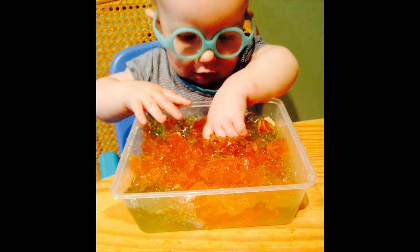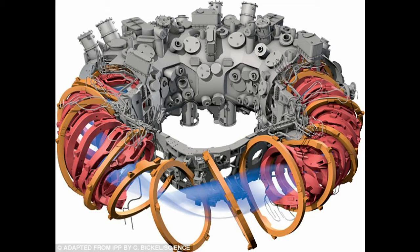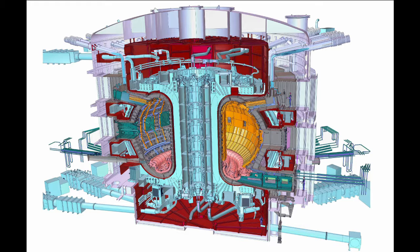The Wendelstein 7 accelerator design proposes a solution to this problem. By using supercomputer-generated magnet geometries, the magnetic field lines are optimized to prevent the outward flow of plasma. The accelerator design is described as being much harder to build, but easier to operate. The converse is true for the tokamak.